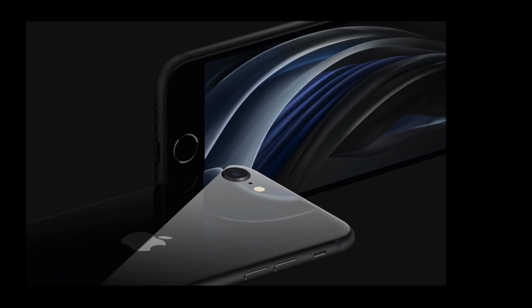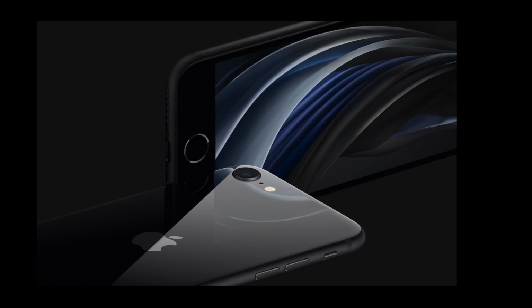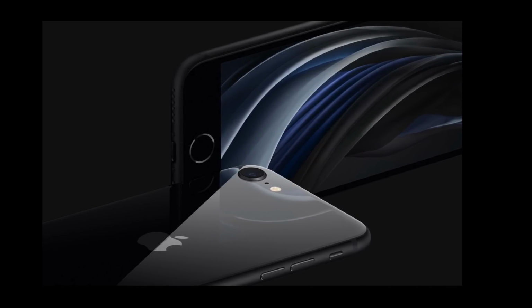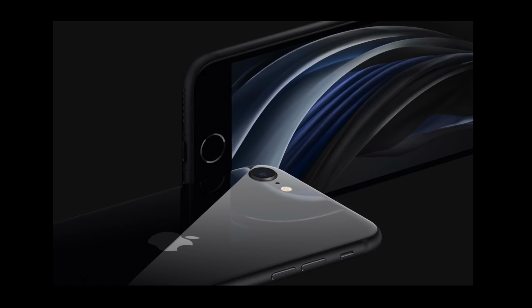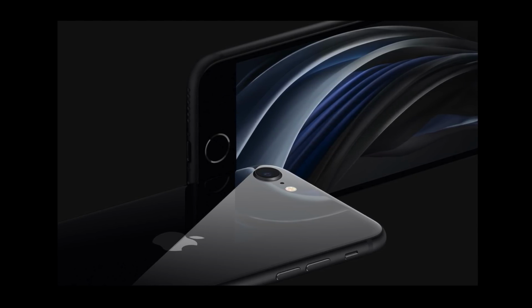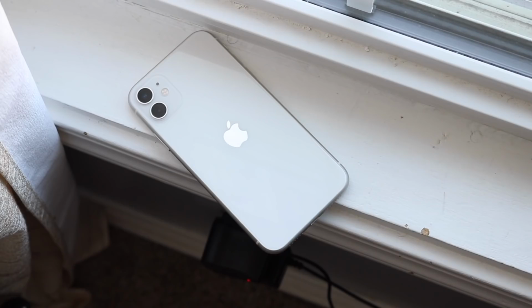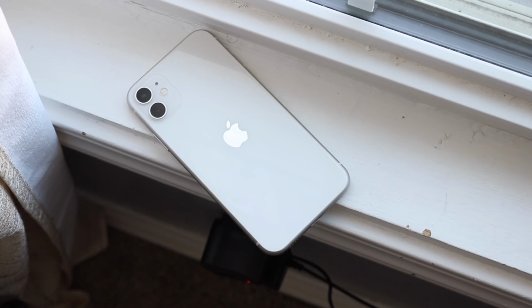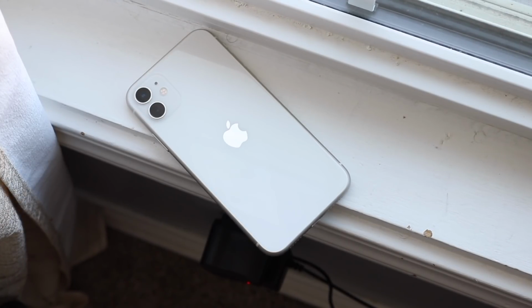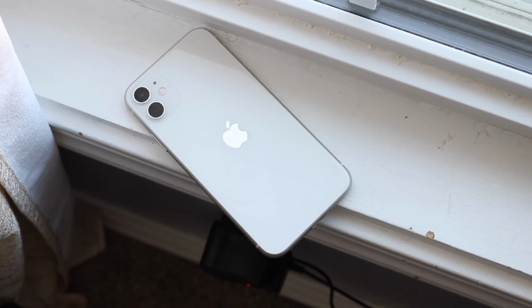The bigger differences kind of rely on the cameras. So we have a dual camera setup on the iPhone 11, two 12 megapixel sensors, and a single 12 megapixel sensor on the iPhone SE 2020. And as far as we know, it's looking like the iPhone 11 will still be the superior camera. You can still do 4K at 60 on those, but you have portrait mode now on the iPhone SE 2020, which is really cool. A weird thing is on the front camera, we have a 12 megapixel sensor on the iPhone 11, but a 7 megapixel camera on the iPhone SE 2020, as far as we know right now.